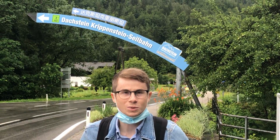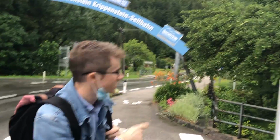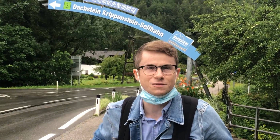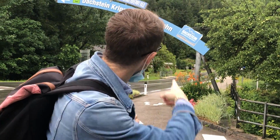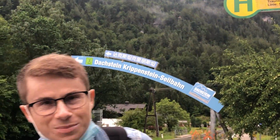Alright guys, so we're taking the bus right now. We just took one bus over to the town next to where we're staying, and we're going to be taking the second bus over to the small town of Hallstatt, which you guys may see in a lot of Instagram posts. There's a lot of travel channels that have done features on it as well. And what's really interesting and very strange about it, if you look up there, that's the cable car that we went to yesterday, and you can see that there's Chinese writing above there as well.